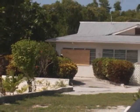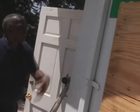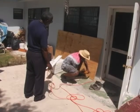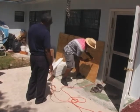We all know too well that once the hurricane warning is out there, it can be very difficult to find plywood. It's a commodity that disappears very quickly in the event of a storm. So certainly the public do need to be thinking about how they're going to protect their window openings, and do they need to buy plywood or shutters, or how are they going to achieve that.